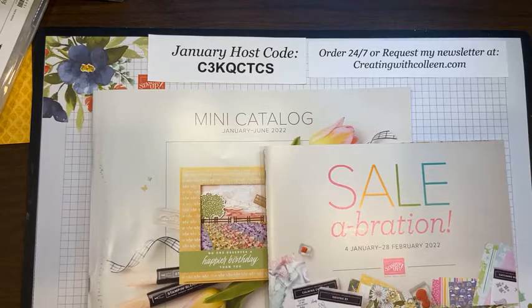And then I will be stamping and doing some more creating. I just had to show you my swap because I was so excited about it.